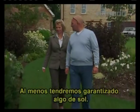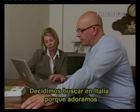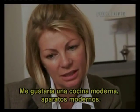I really can't wait to get a place in Italy. At least we'll be guaranteed some sunshine. We've decided to look at Italy because we absolutely adore the Italian culture. I'd really like a modern kitchen and modern facilities.